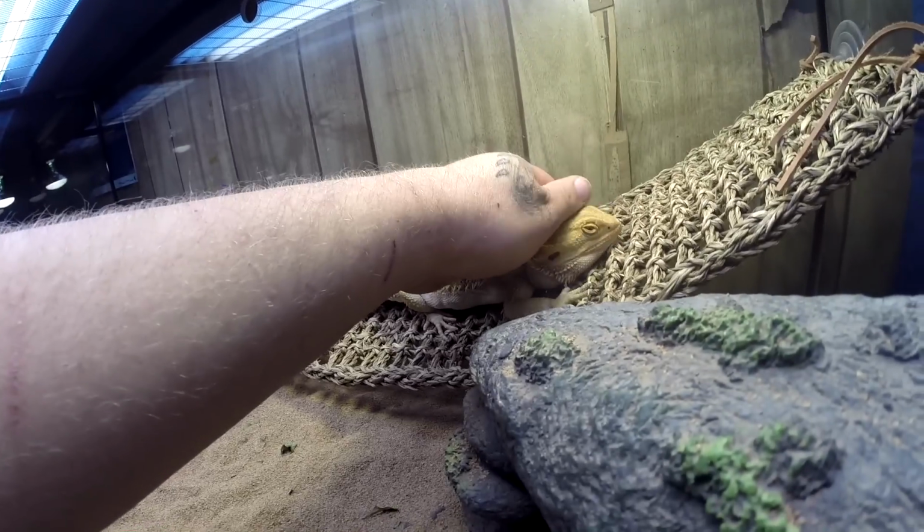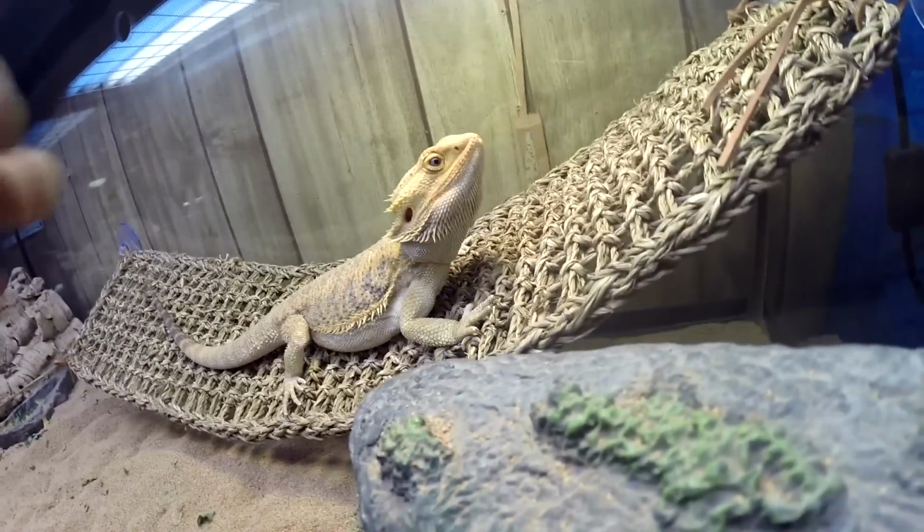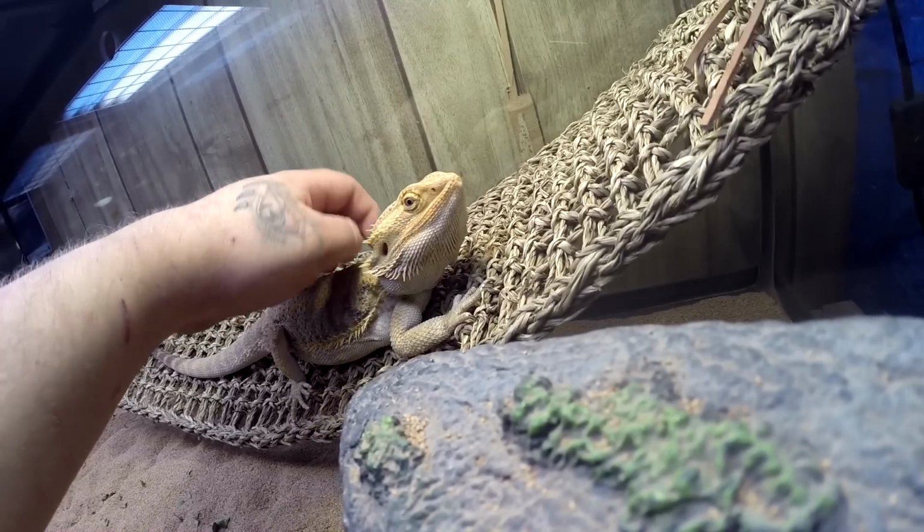This is one of the few bearded dragons that I've seen that if I keep messing with him, he will bite me. Show him your cuteness, bud. Show him your cuteness, with your tongue licks and stuff. Come on, buddy.